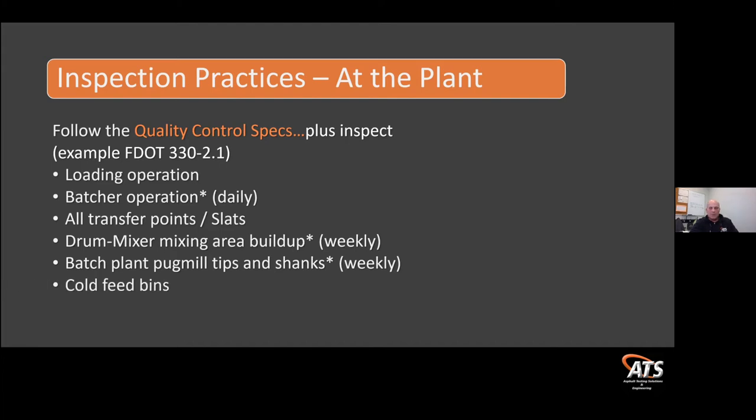Look at our cold feed bins. Need to make sure that we have the right aggregate in those bins and that they're functioning properly. They're opening to the right opening that we want them to. Also that we're not bridging any of our fine material, any of our natural sand or screens. Make sure we don't have a bridge and starving material to the belt.